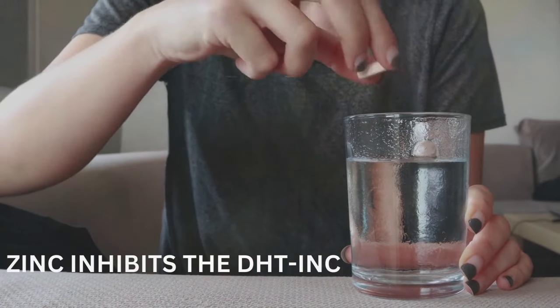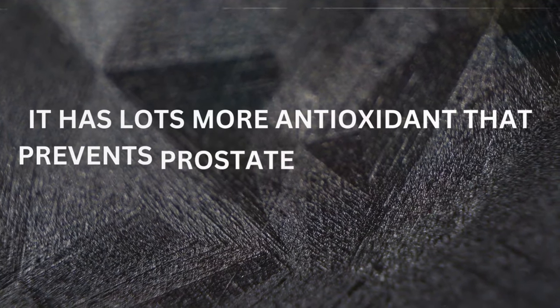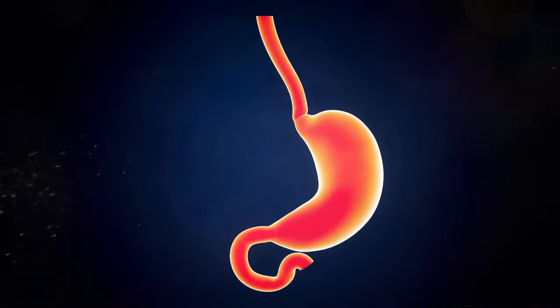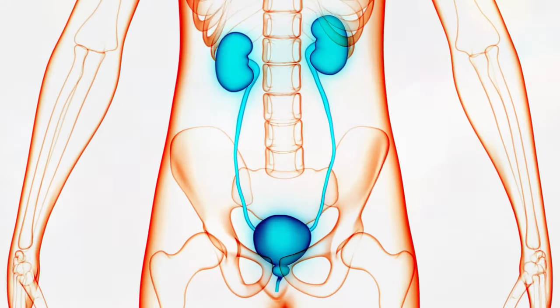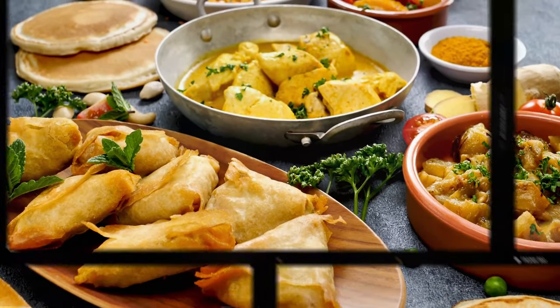You have learned previously that zinc inhibits the DHT-increasing enzyme, and it has lots more antioxidants that prevent prostate enlargement or urinary incontinence quickly. In order to get higher zinc absorption by the prostate gland, trace mineral-based foods are mandatory to eat daily as needed.